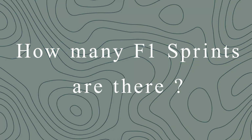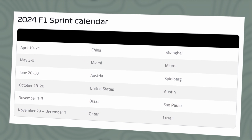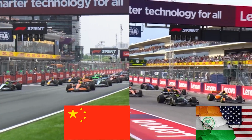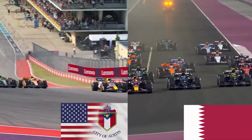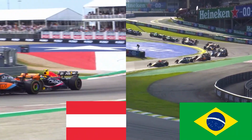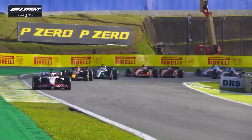How many F1 sprints are there? 6 venues will host F1 sprint events in 2024. China and Miami make the sprint lineup for the first time, joining Austin and Qatar, which both return to host their second sprint events. Austria hosting their third, and Brazil hosting their fourth, complete the exciting 2024 F1 sprint roster.